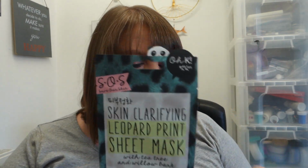So I've got this SOS Face Mask by OK, and this is the design I've got down here, and again I love this, definitely my colours. It looks really cool. This is a skin clarifying leopard print sheet mask with tea tree and willow bark. Now I'm a little bit hesitant because I don't get on very well with tea tree oil. A long time ago I bought some from the Body Shop, when I was a teenager, and it made my face flare right up. I mean, I had a massive breakout.